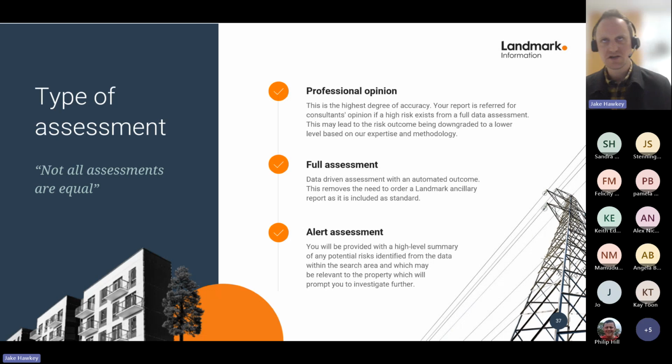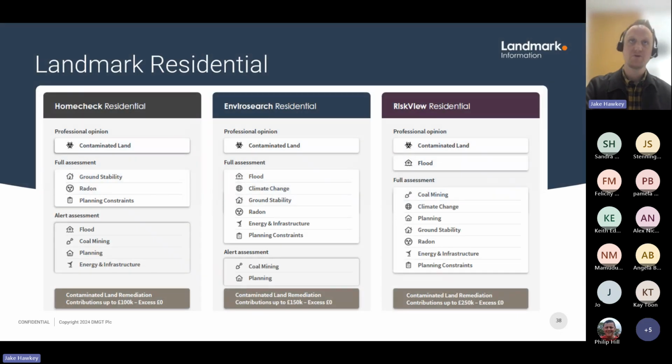So you might remember this slide. This is us talking about all of the different types of assessment that we provide for our particular products. And it's really important just to remind that before I show you this slide, which is looking at the three products side by side. So you can see here that all of our new products are an all-in-one risk product portfolio. Really what you have to decide now is how you want those risks assessed. So you can see here we're clearly communicating the different levels of assessment you get with your report, from professional opinion to full assessment and alert assessment. So you can really begin to see how we're changing through our product portfolio.